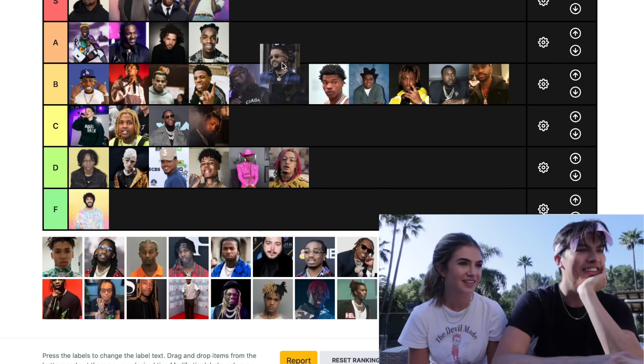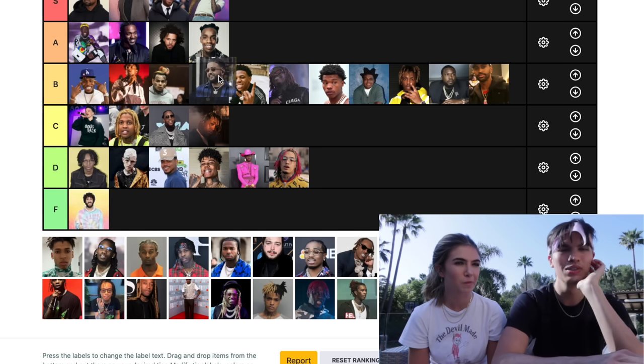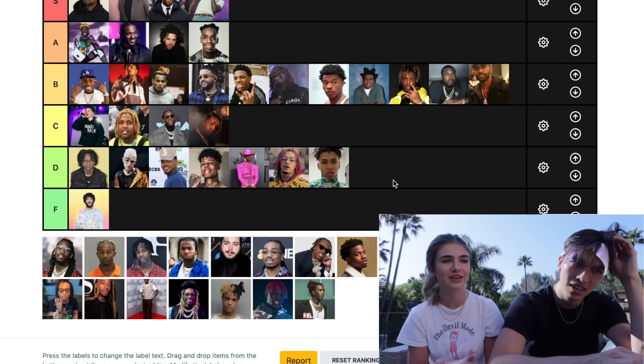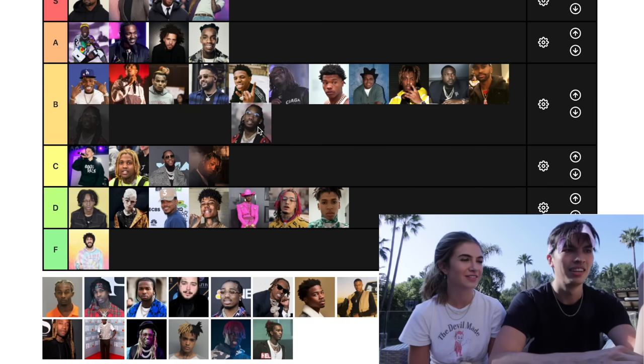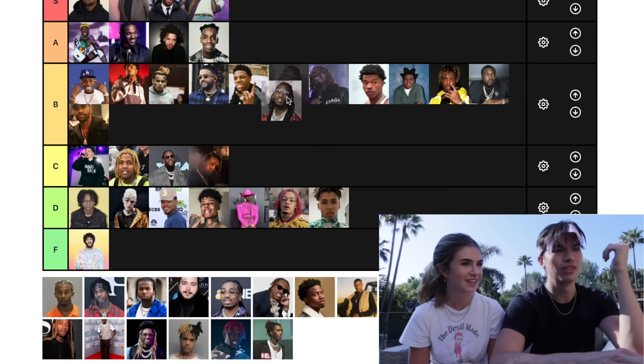Nav. I actually can't put Nav with him. He's definitely B plus, especially his older stuff. And Lil Chapa's kind of trash. Only one song. I wouldn't have even known who that is. Or they have the Migos all separate in this. If the Migos were one, I'd definitely put them in A, but... Migos are canceled for Jet. Actually, no, we'll put them individually.